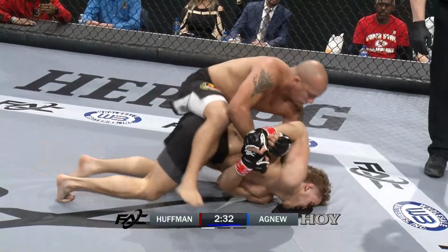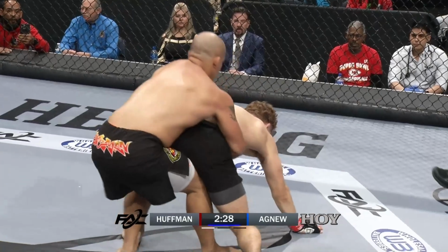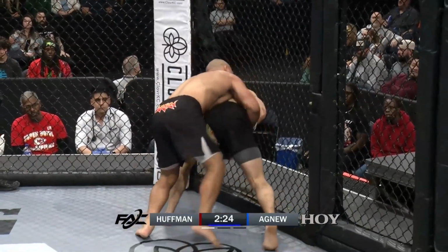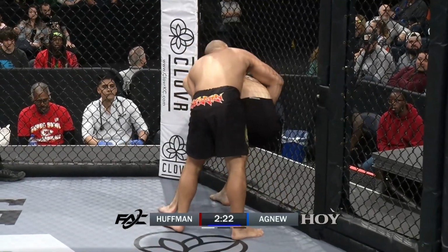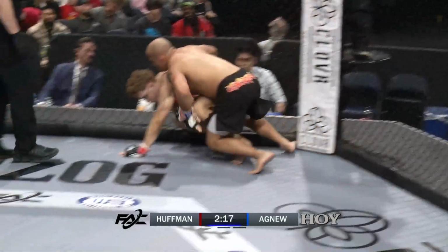Steps right into mount, does Agnew. Ethan gives up his back to try to get up. He's gonna have to fight hands here. When you're fighting a wrestler, you gotta think a suplex or something like that is possible, but good on Ethan to run to the cage. Yep. Just kind of give him an extra leverage as a third leg to hold his balance.